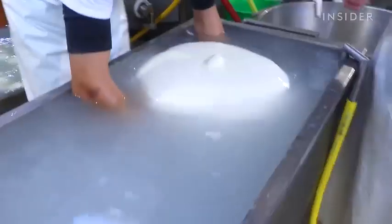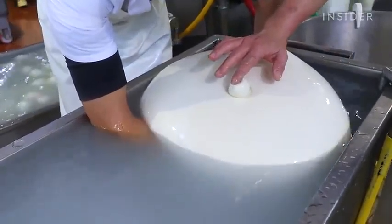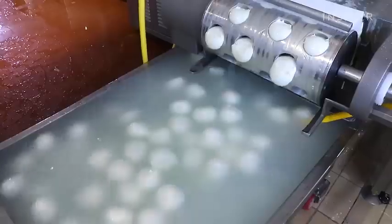As a southern Italian, my favorite food is definitely mozzarella. Forget pasta, pizza and all those things that are sold all over the world as typical Italian things. Mozzarella is the real deal. So I'm really curious to see how these massive ones are made. Let's go check it out.